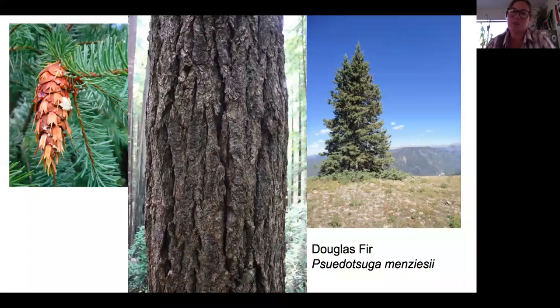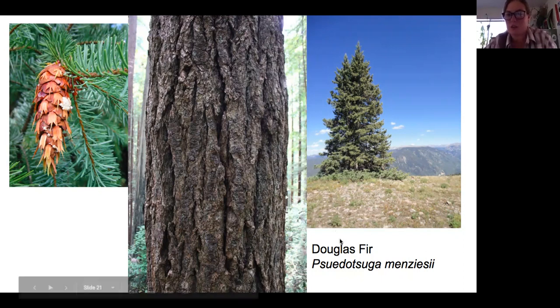So look at these pictures here, and in the chat box, if anybody wants to just offer up, if you feel comfortable, what are some other things that you see in these pictures that are key identifying features of Douglas fir? Things that you can look at and say, yeah, this helps me to know that that is a Douglas fir.